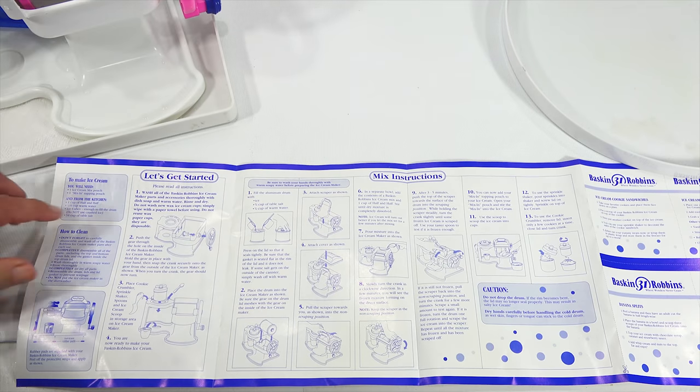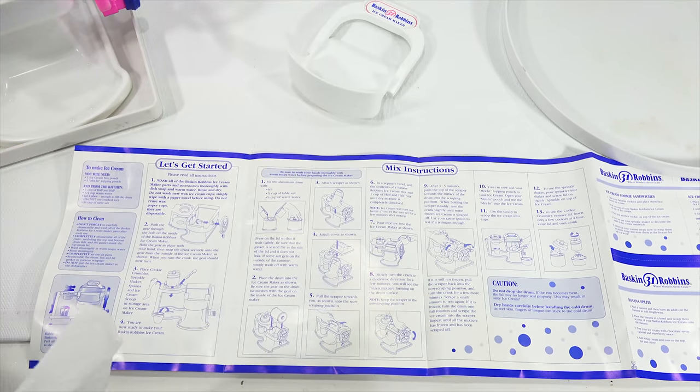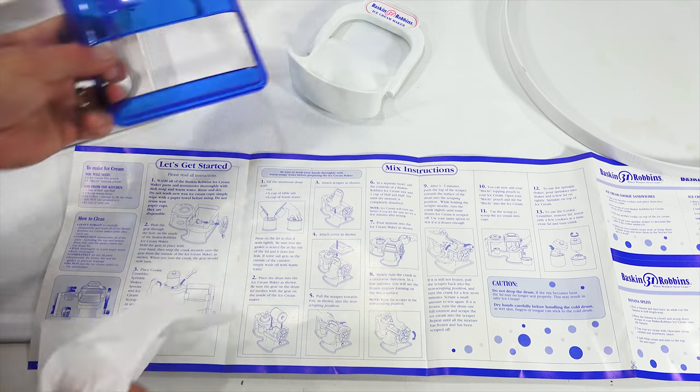Okay, so there's the let's get started and mix instructions. Now, I cannot use those mixes. There is just no way. I could probably grind them real fine, but more than likely they're not going to work. So I don't want to take the ingredients, the time. I want to just make tasty ice cream. Now, I will definitely try the sprinkles and the gum. I'm curious about that. So I'll get that all set up.